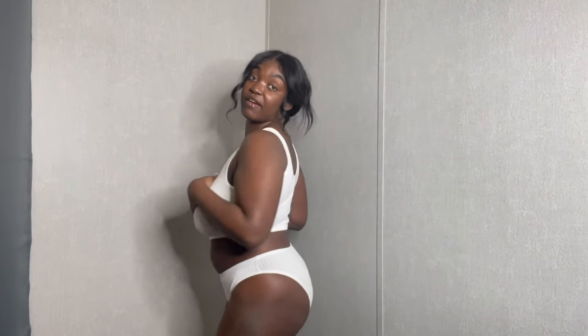But I'm still gonna keep it on because it's real comfortable. I have to give it to it. It is comfortable. It's a little tighter because again, I got the medium, so no worries. But yeah, it is a little tight. I have to give it a little stretch, a little pull. But it's comfortable. It's like I got nothing on.